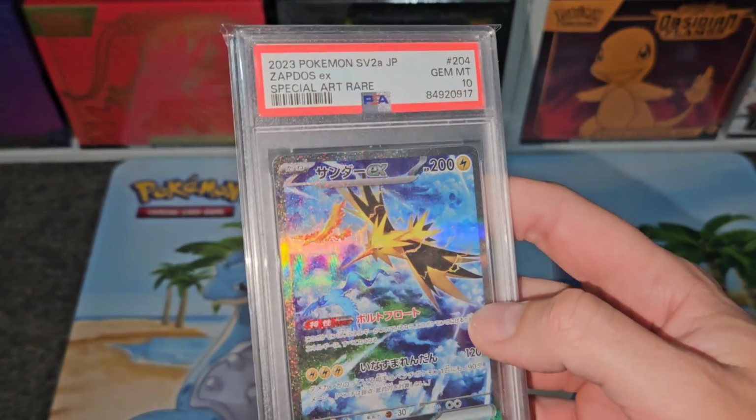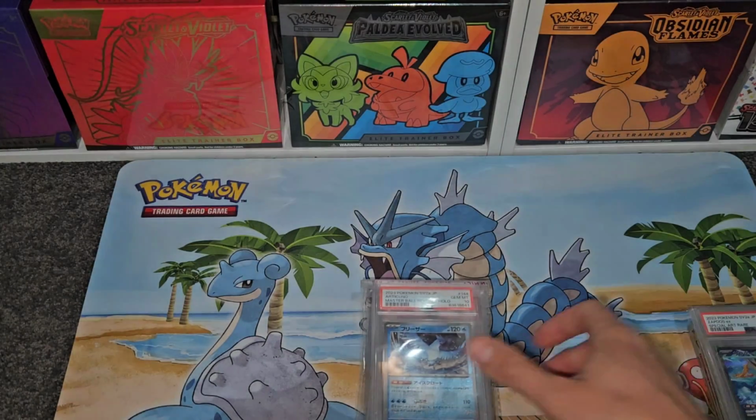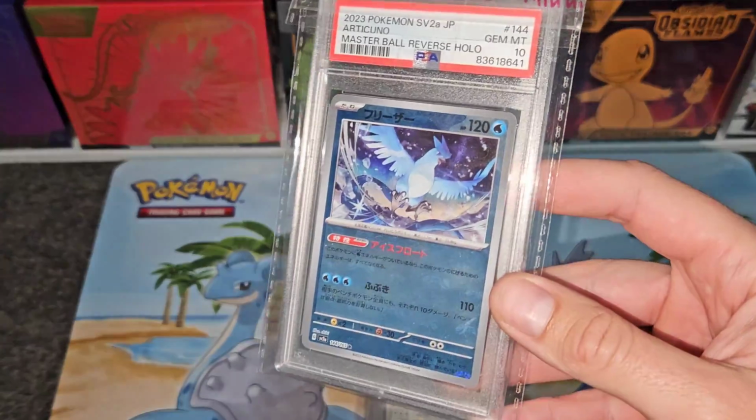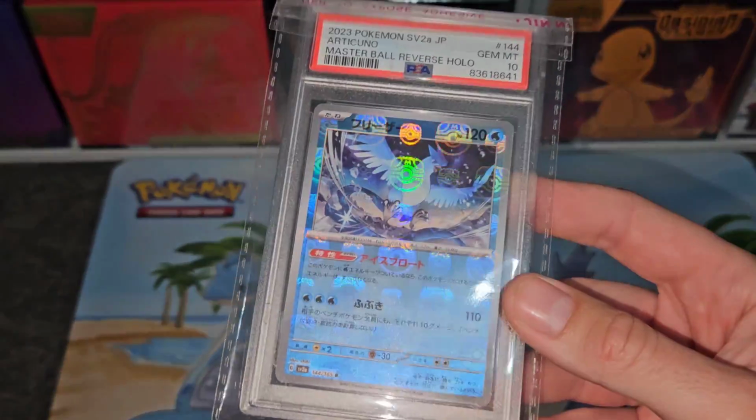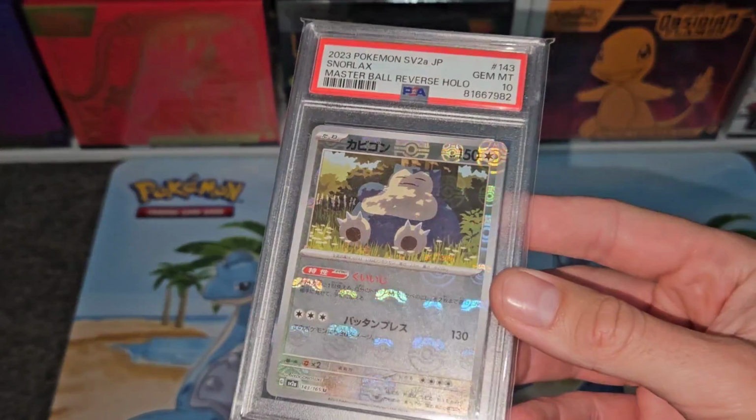Hey, here we go. Here's some PSA slabs. So there's the Zapdos. That's a really good looking card, isn't it? And then I think I've got the 3 legendary birds as well. The Articuno in the Master Ball Holo PSA 10. Snorlax Master Ball Holo PSA 10.